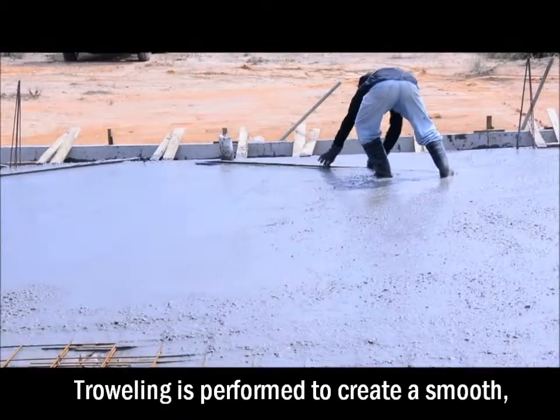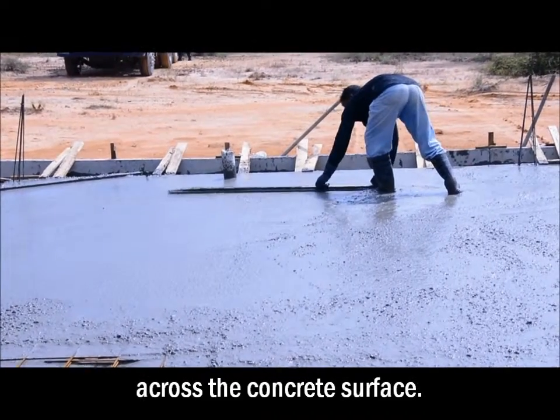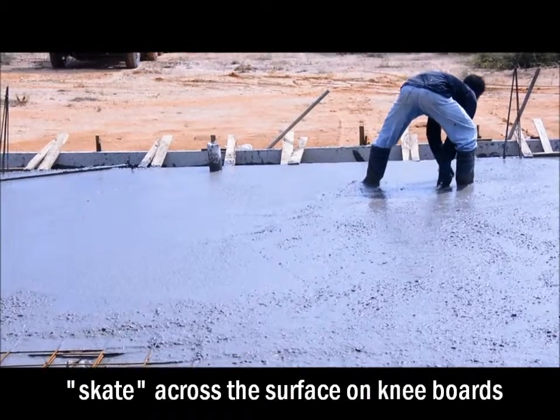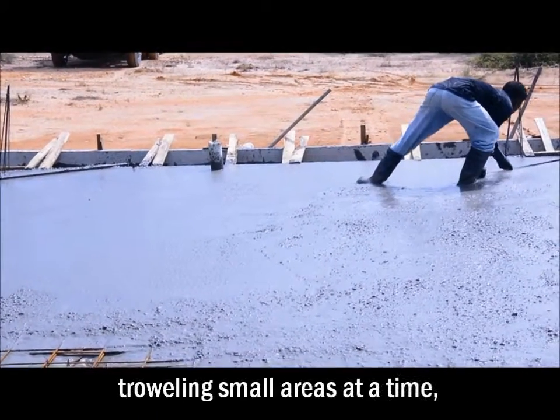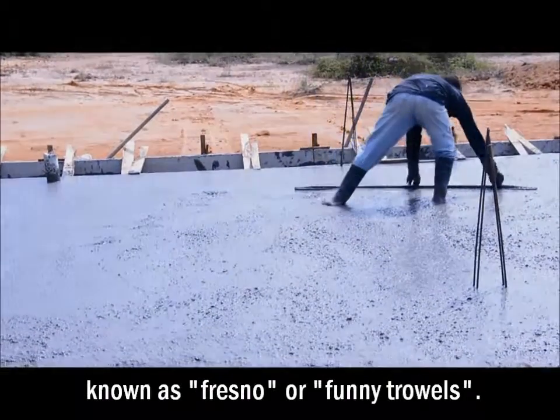Trowel. Troweling is performed to create smooth, hard and uniform finishes across the concrete surface. Troweling can take place by having contractors skate across the surface or kneeboard, troweling small areas at a time, or with larger trowels on poles known as fresnos or fresno trowels.